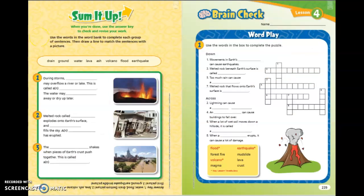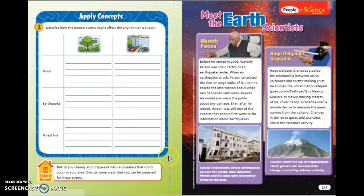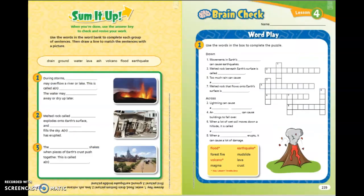Okay, page 238, 239, and 240 are the extended learning pieces for our science. If you want to do them, go right ahead. It is not required.